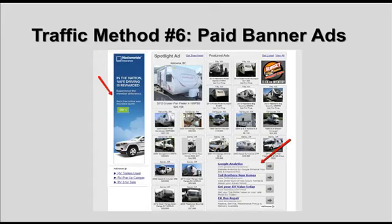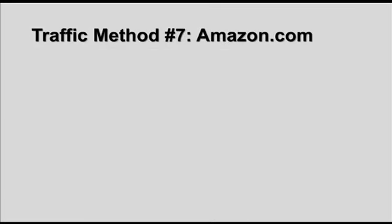The most important thing is your banner ad should fit with the target audience of the website. This website's about RVs. They're selling insurance for RV owners because that's something they would need. So that would be an example of a good targeted ad.